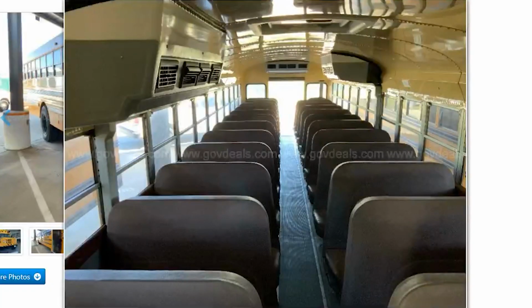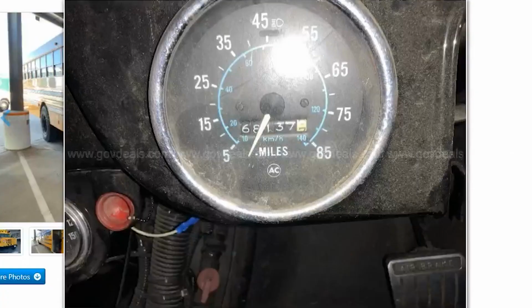Here's the inside looking from the front to the back, and they said no AC, but there's clearly two AC things right there, so I don't know what's true. Maybe they just don't work. There's 68,137 miles on it, and if that's true, then what? This has a ton of life left in it. You can see right here the pedal says air brake.